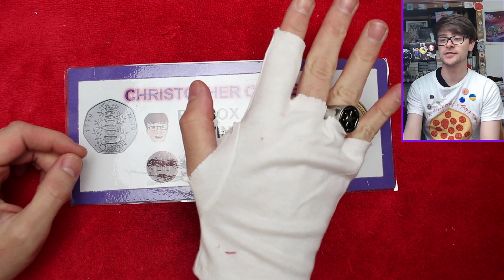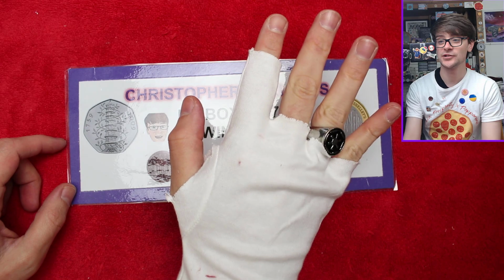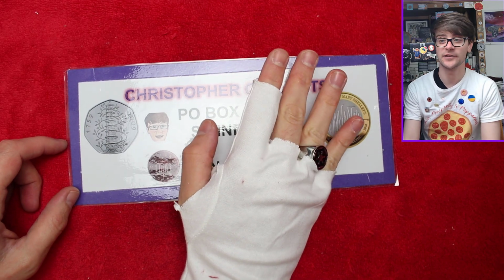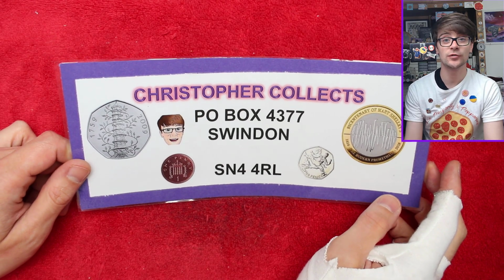I'm still wearing part of a glove because I've got a horrible cut on my hand. It is healing very well, but so you guys don't have to see it, I've been wearing this glove and will be for a few weeks probably now.